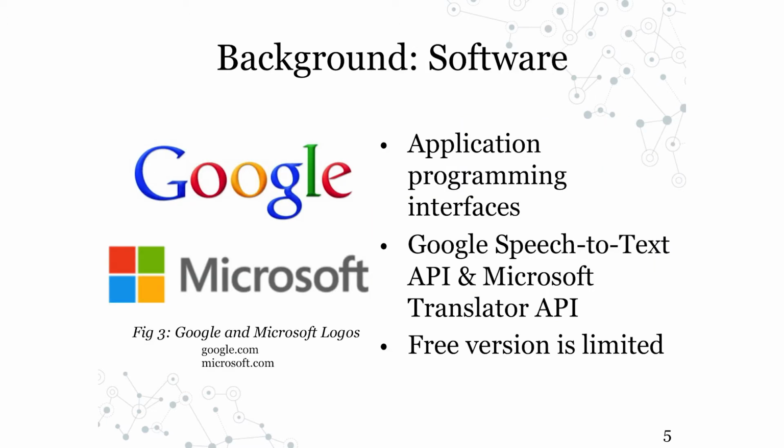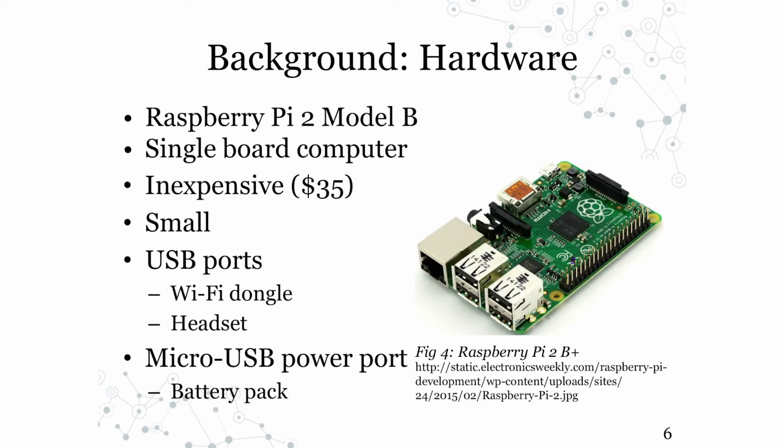Translations were done using application programming interfaces, or APIs. APIs involve accessing web-based software applications and using them to power products. The APIs used in Babel Fish were the Google Speech-to-Text API and Microsoft Translator API. Although both APIs are free, Google API only processes 50 requests a day, and Microsoft API only processes 2 million characters a month.